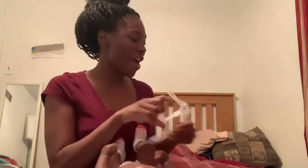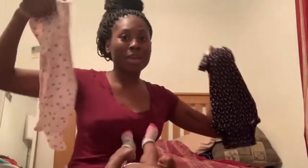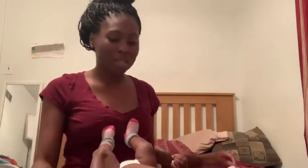And I got her some pajamas. Well, actually, these came from my baby shower. Her auntie got her these. I don't know if she can fit them. It looks really big, but if it's too big, I'll just change her into something else. These are the little night stars pajama pants. And yes, I hope she can fit them.